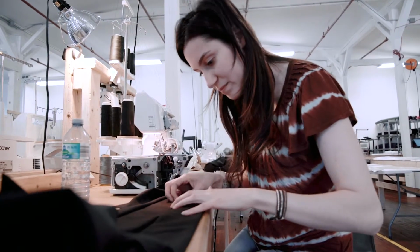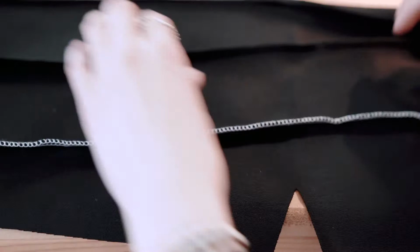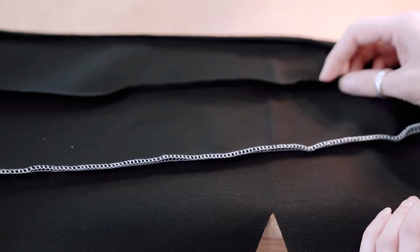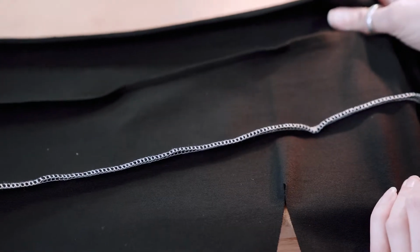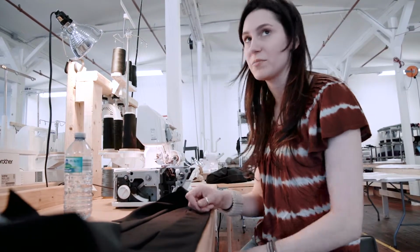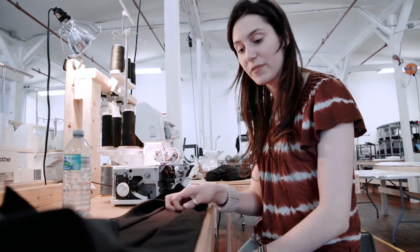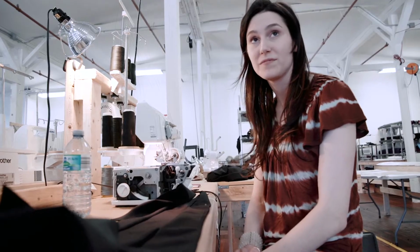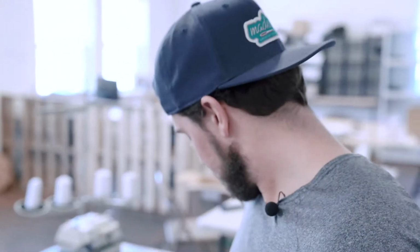And with this one it seems not that drastically different, but with the other fabric that we were testing it on, it was so much more ripply on this machine. So yeah, that can just produce cleaner products. Yes, extremely happy. Extremely happy.